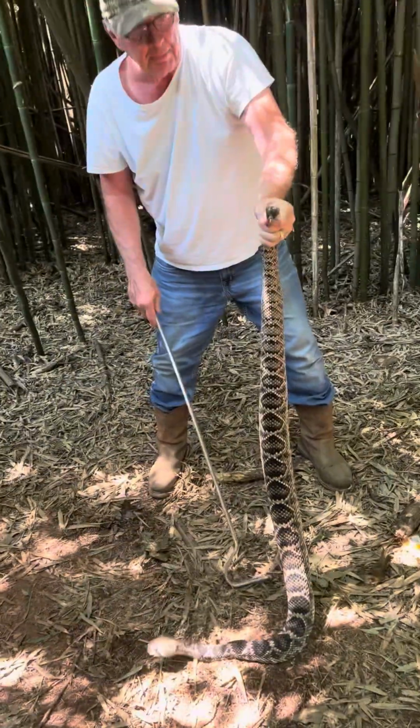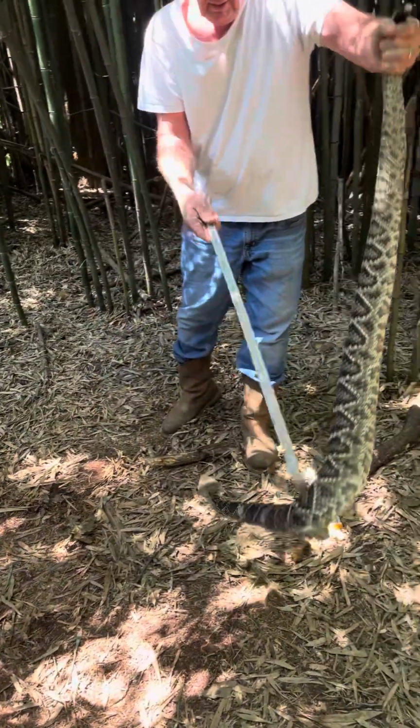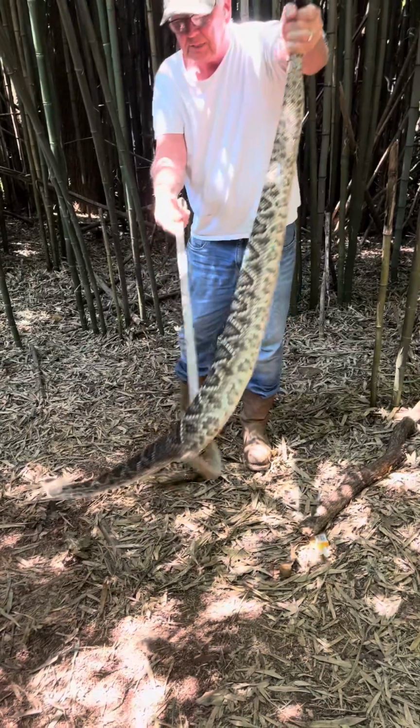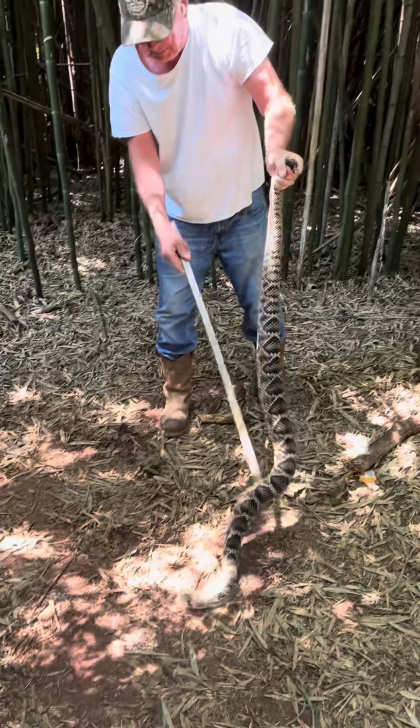This is the eastern diamondback rattlesnake. Watch out there, Elvis. They are the largest rattlesnake in the world. They're found in the southeastern United States. They are found in South Alabama. This one's broke most of his rattle off, so he can't make much noise.